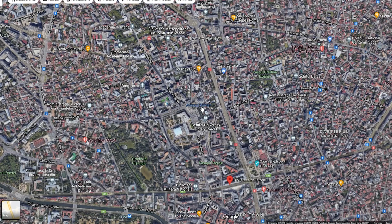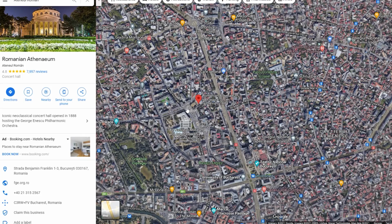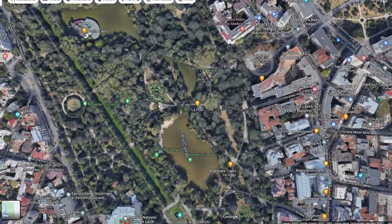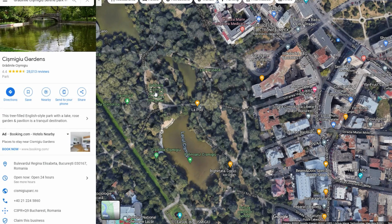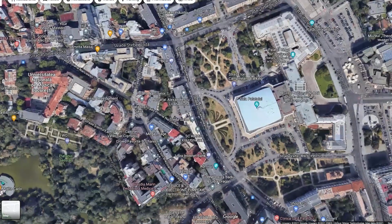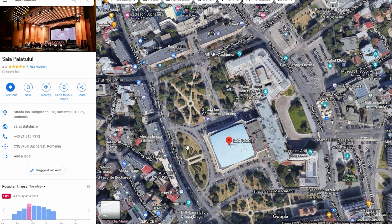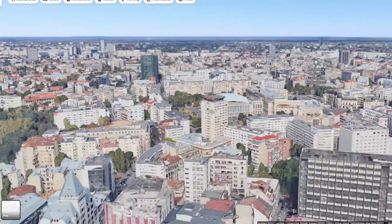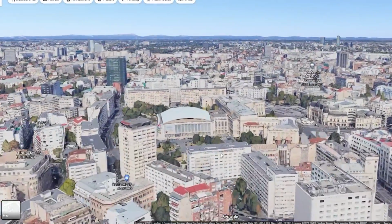What is this? A concert hall. And here we have a park. Serene park with a lake and rose garden. Well, that sounds probably nice for a walk. Playground. See, with a little pond. What is that building? Concert hall. Is this a very musical city? I think it is. Oh, this is much cooler. See, look at this. This is fun.